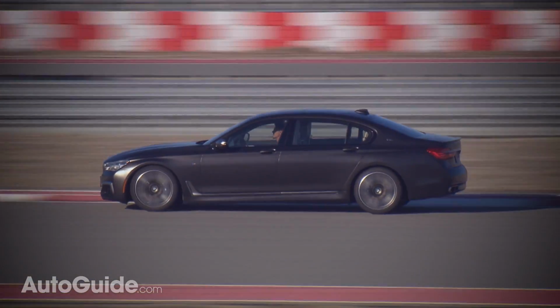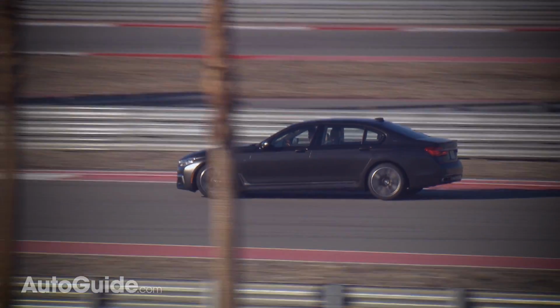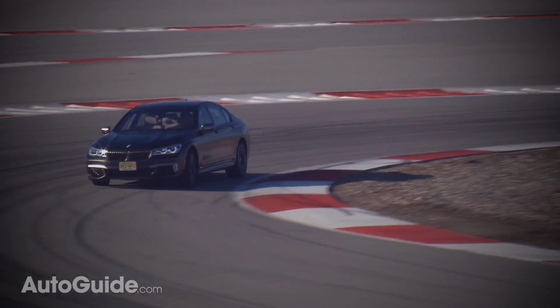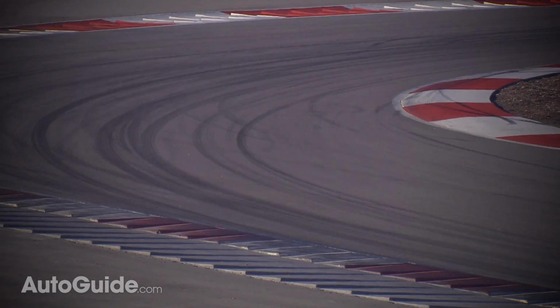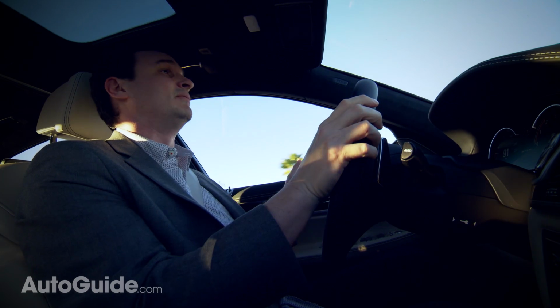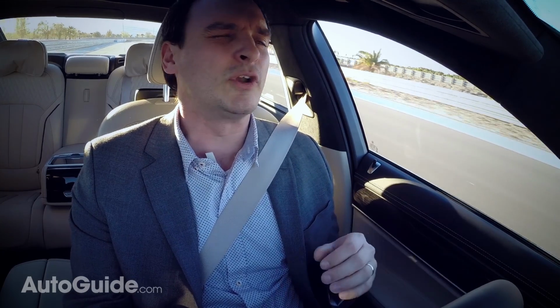explosion of combustion. Even in tight slalom sections, the M760i changes direction smartly and builds impressive speed before body roll and screeching tires signal its limits. The 8-speed transmission is silky smooth in comfort mode out on the roads, but in sport mode, it fires off shifts before you even suspect you might be in the wrong gear.